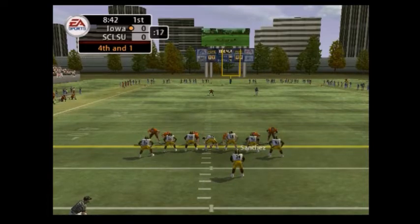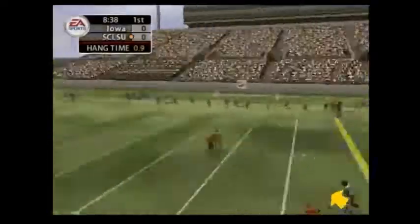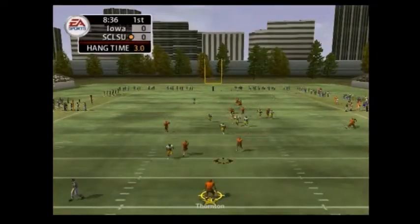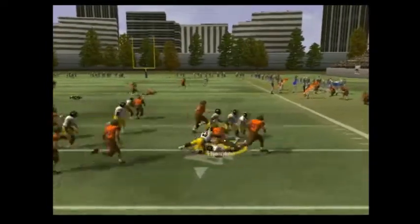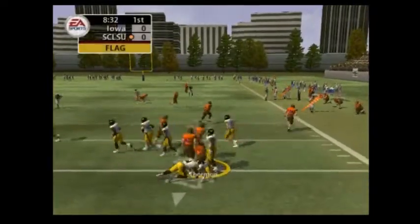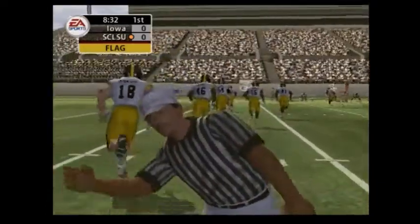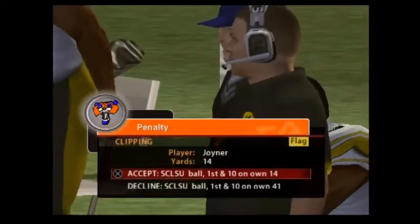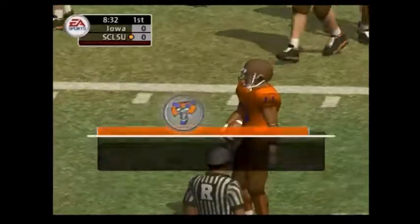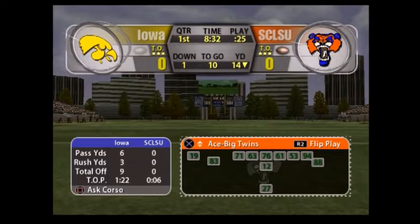No surprise here as they prepare to punt it away. He gets it off. Thornton takes it to 28. This one might be coming back, folks. Let's check out the penalty. Clipping on the receiving team. After distance to the spot of the foul. That one will put the offense in a hole, and they'll try to get some of that back on this upcoming play.